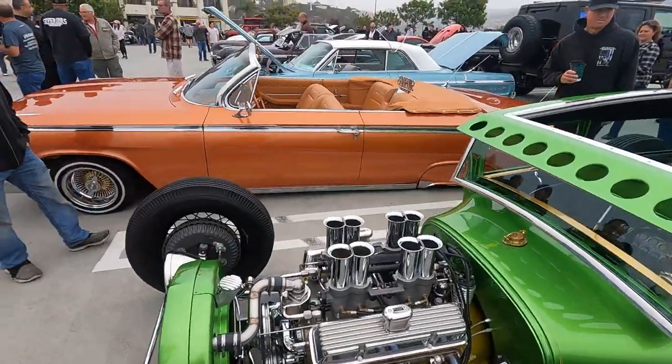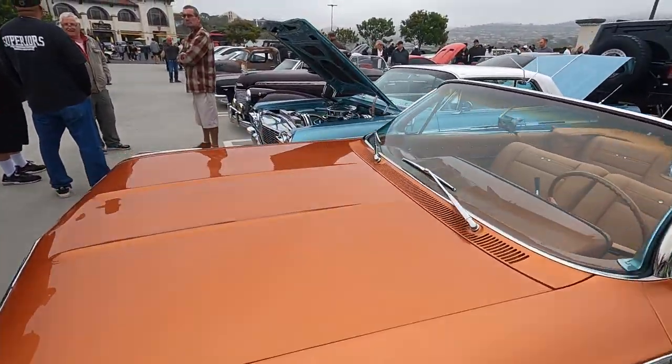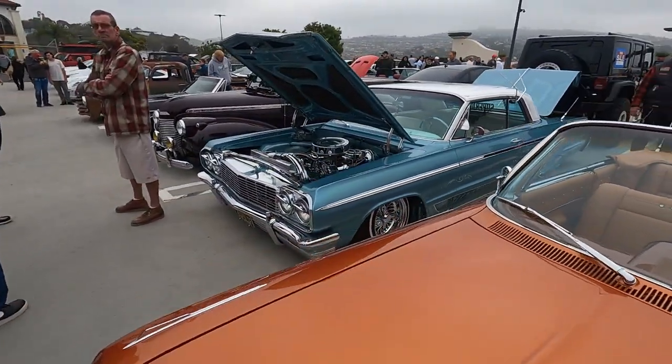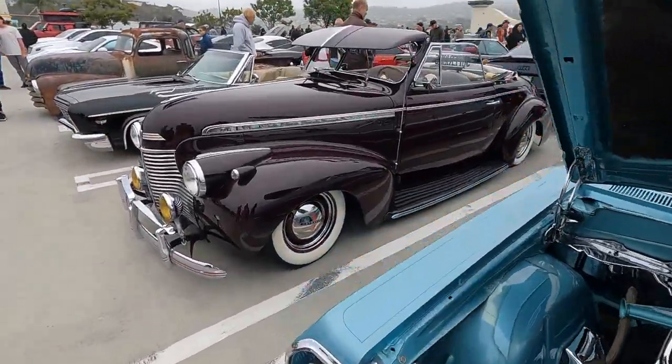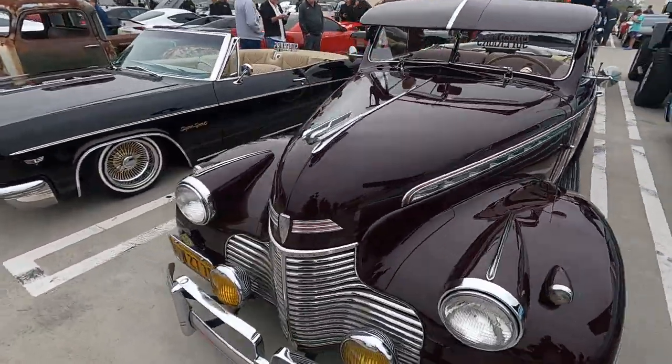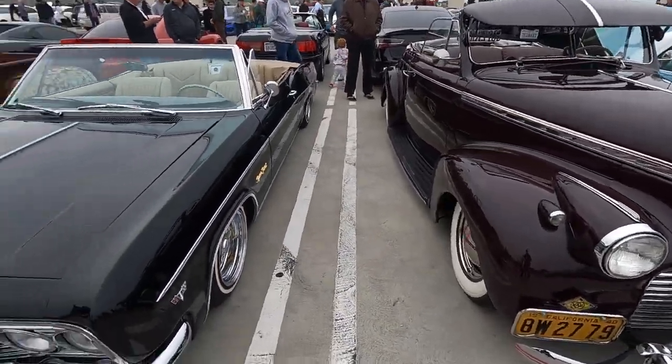Really nicely done. Next to it, Chevy. And next to it, another one. Finish up with an Impala, plenty of chrome. In fact, you know what? I'm gonna keep rolling through here. There's more. The more I walk, the more I see. Look at this one through here. That's really cool. 1940. Very nice.